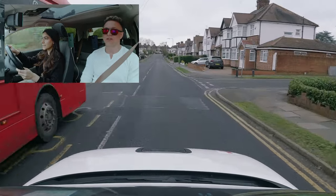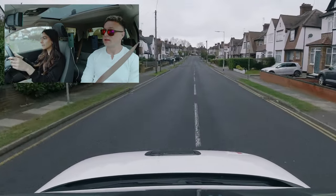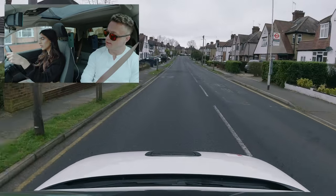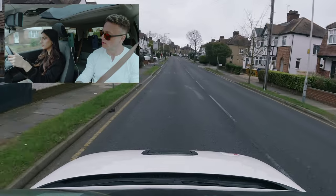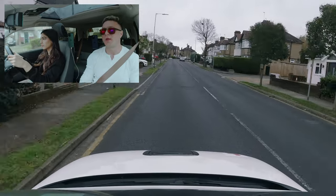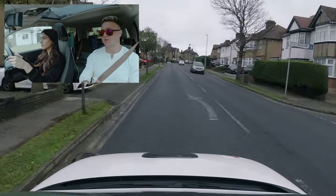Nice mirror checks. The power steering answer would be that it's light and easy. So you know how people can do this with the steering wheel? That's because the power steering is working. So easy and light is good for power steering.